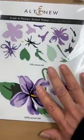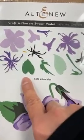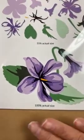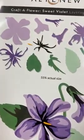Okay? So, beautiful. Craft a flower. Pour ceux qui connaissent le craft a flower, you know that it's just a layering die set, OK? Donc, on prend ces matrices-là pour arriver à ça. So, you do not need a stamp for this. It is all in die-cut pieces.